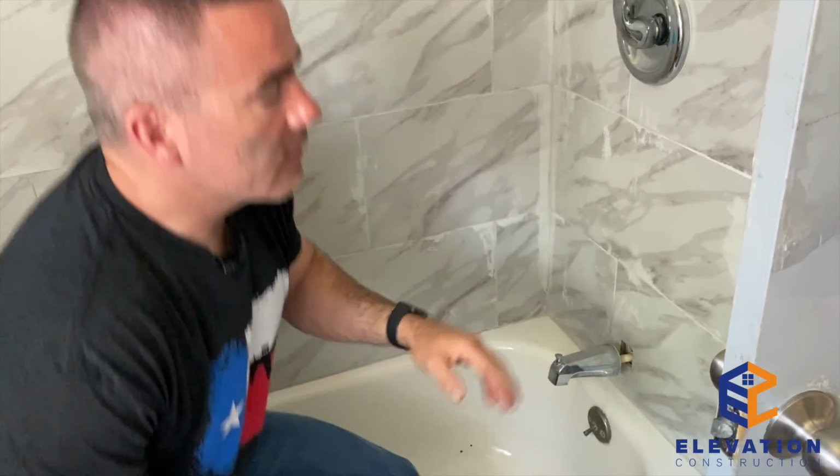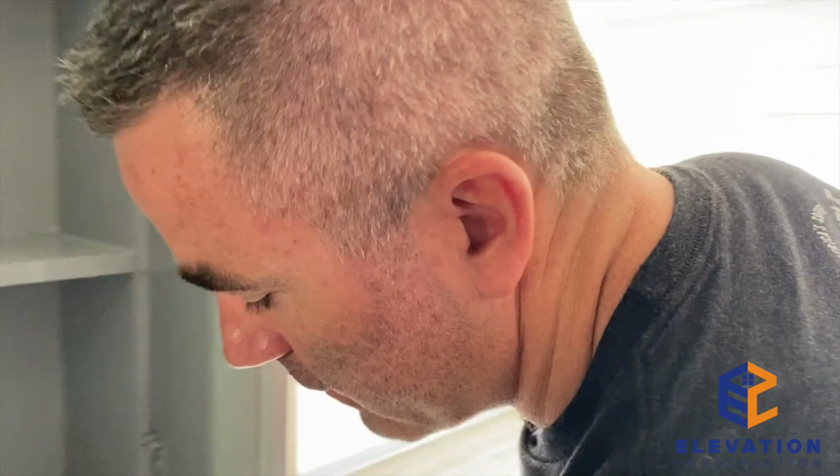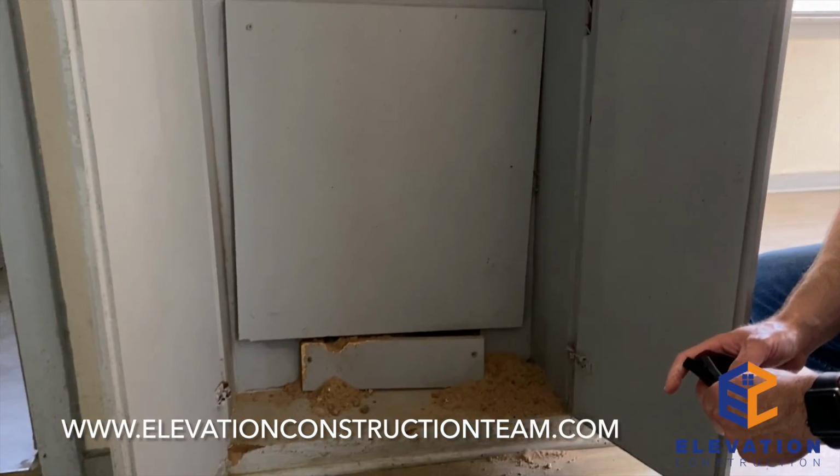So what I did was, I took a look on the other side of this wall to see if there's any sign of work that had been done or that should be done. So let's take a look. And I opened up this cabinet and found that they had just done some work in the past. Whether it's fixed or not, I don't know.